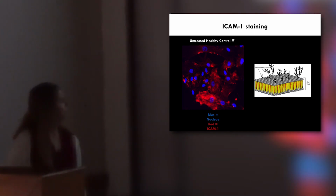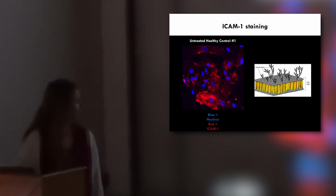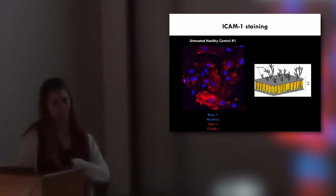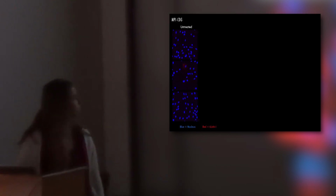So this is a picture of a stain from a healthy cell line. So the blue are the stained nuclei of the cells, so you can see lots of cells, and the red is ICAM1. So remember, red, ICAM1, this just means more sugar chains. So you see lots of red, you're seeing lots of ICAM1, and this makes sense because these are the healthy cells. So healthy cells have lots of ICAM1 and lots of sugar chains.